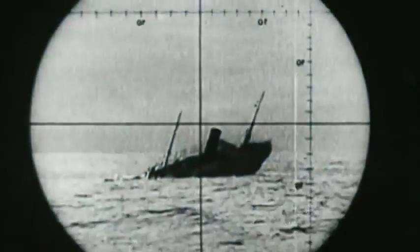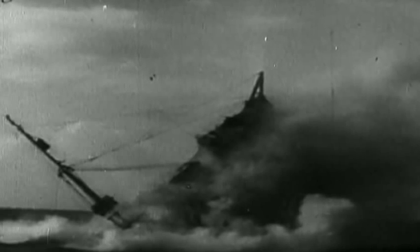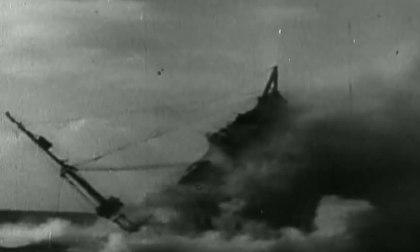After the shot, I saw that she was listing. Straight away, I lowered the periscope, and then we heard the creaking and cracking as the ship sank. We call it bursting.